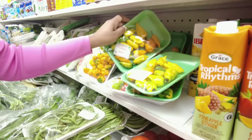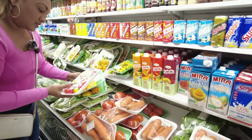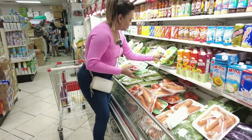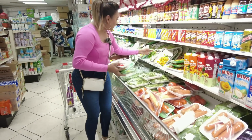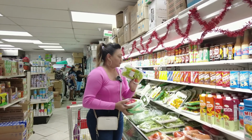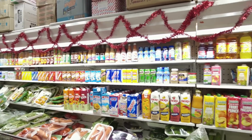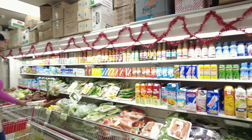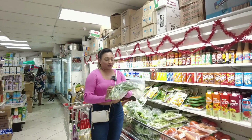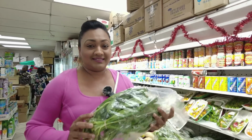Look what they have. They have ghost peppers. So I'm gonna get some of these and some red habanero. And don't forget, they also have pimento peppers here. One pack is $7. Bandania or shadow benny or culantro. And this is 99 cents for one bundle.